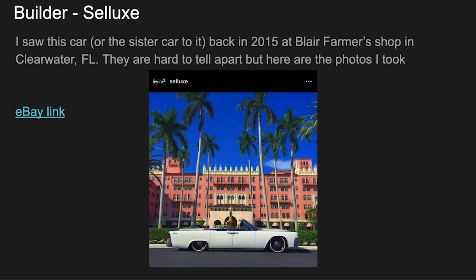So this car that you see here was built by Brian in South Florida. He goes by Salux. You might be able to find him on Instagram, and he's probably on Facebook as well. This car, if I recall correctly, was built back in like 2015, so we're talking 7-8 years ago.